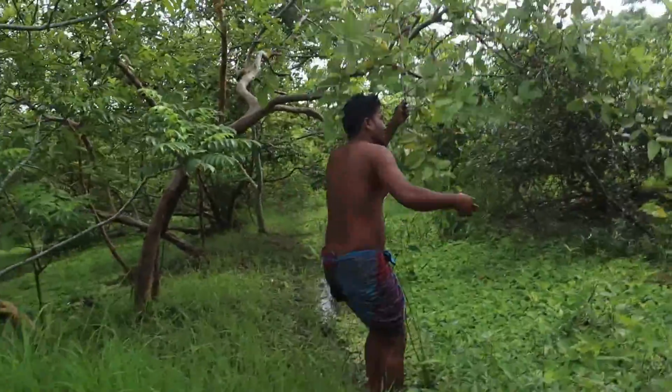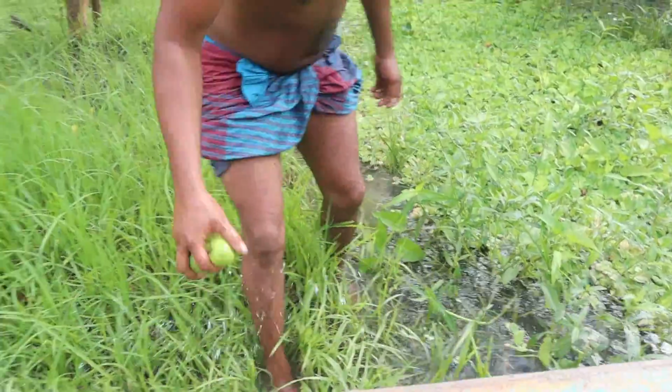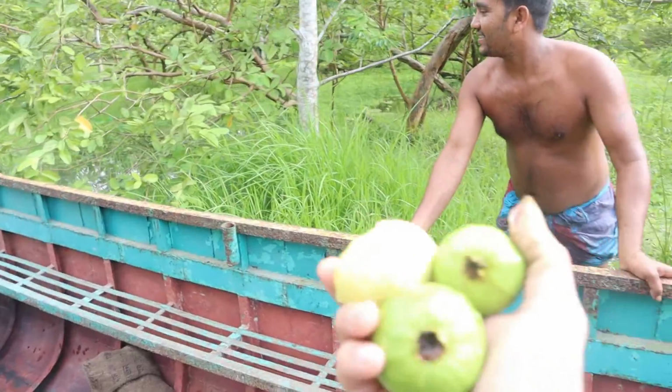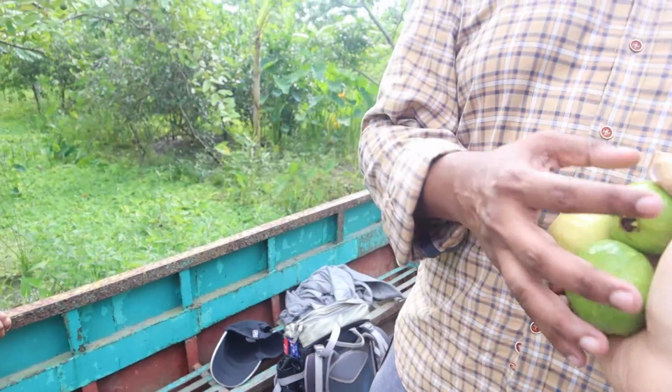Oh, he just got us some guava. Oh, really? Is that guava? Yeah. Oh, nice. Okay, interesting. Wow, he went for a swim just to get us these guavas. Very nice, man. I don't even know how to eat it. You show me how to eat it in a while.